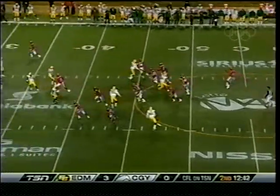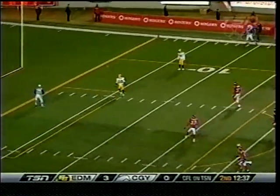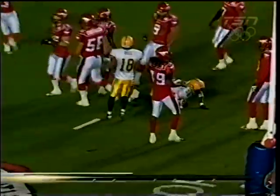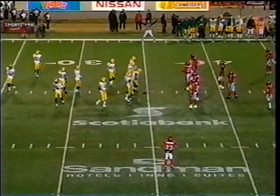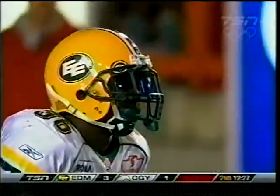3rd and 33, so Dales to punt. The Eskimos hoping that does bounce into the end zone, and they will give up the single point. So the Stampeders have their first point of the game. Burke Dales would probably like that one back. Clock chipping away at 1,000-yard season. These teams establish the run.